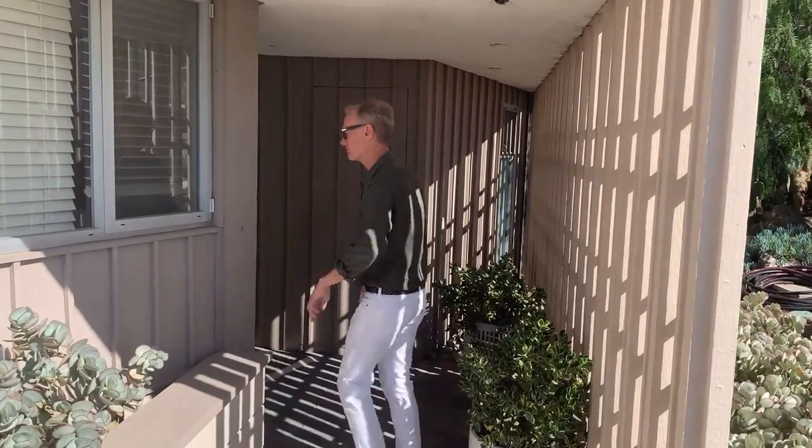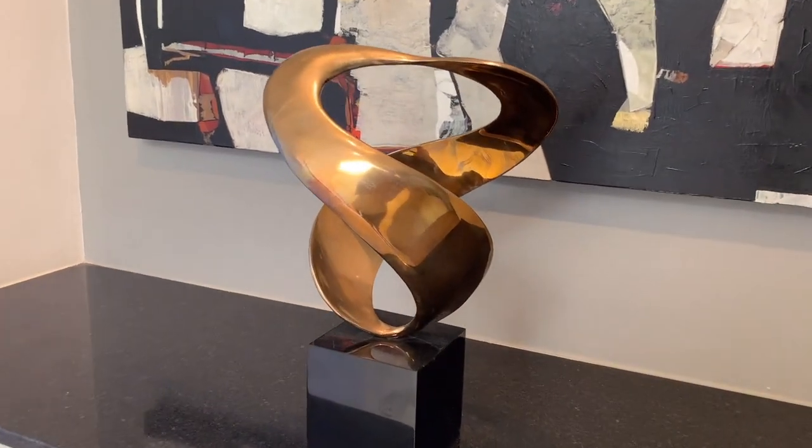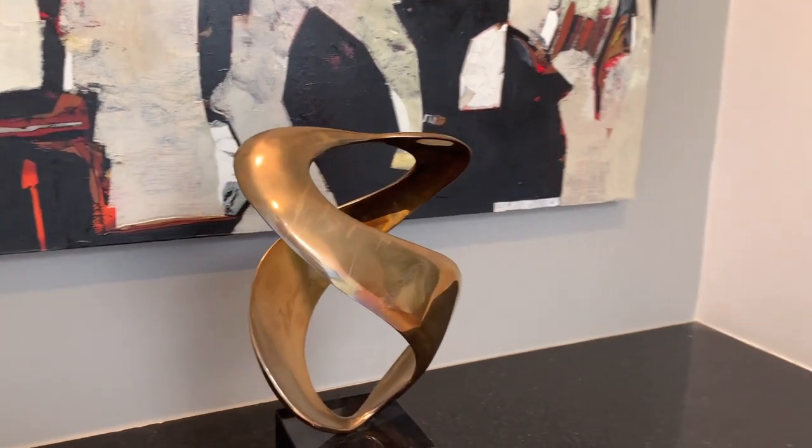Hey, Riker. Come on in and I'll show you around. Here in the entry is a Bob Bennett brass sculpture we recently found in Palm Springs.